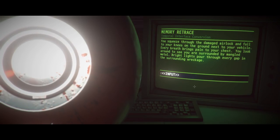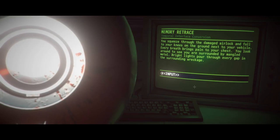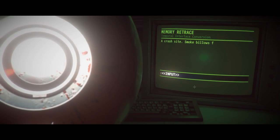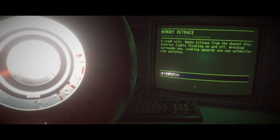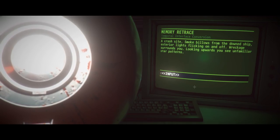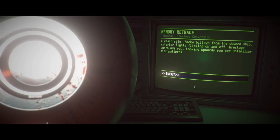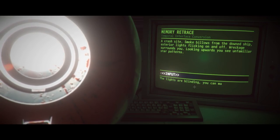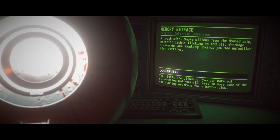You look around to see you are surrounded by mangled metal. Bright lights pour through every gap in the surrounding wreckage. Look around. A crash site. Smoke billows from the downed ship. You steer, your lights flicking on and off. Wreckage surrounds you. Looking upwards, you see unfamiliar star patterns. Look at lights? The lights are blinding. You can make out silhouettes, but you'll need to move some of the surrounding wreckage for a better view.